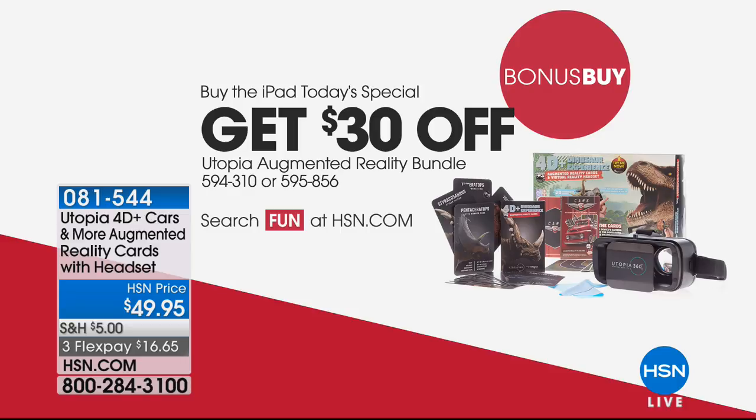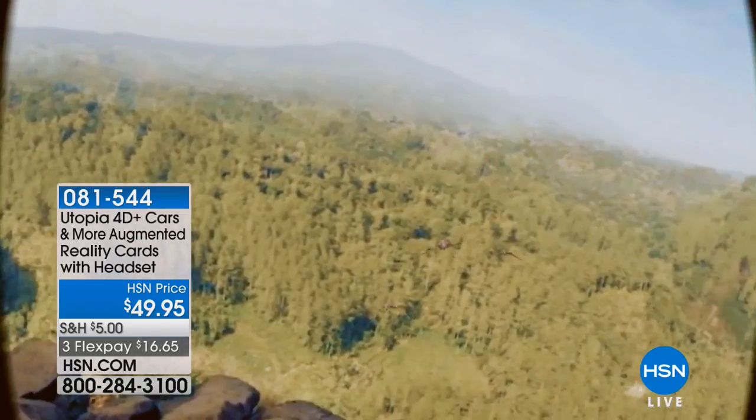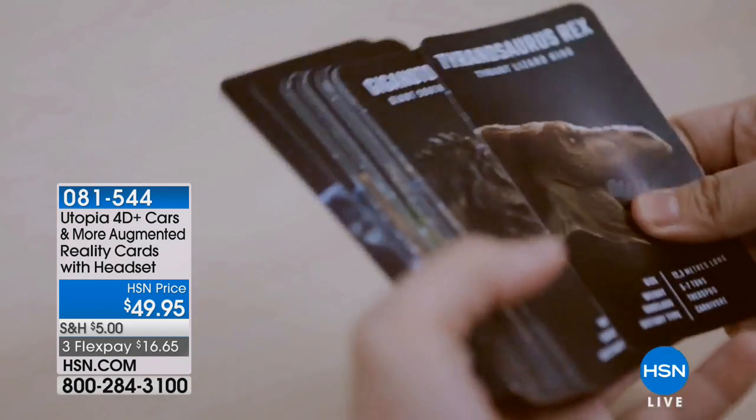So that is our bonus buy. $30 off, holy moly, that's like a big old price cut. And it's something fun to have maybe saved for that rainy day to keep the kids entertained. And actually, you saw how entertained I was. You can throw your phone in there and it really gives you that 3D experience. Look at that. And the thing is, that's the kids, but even the big kids enjoy it.